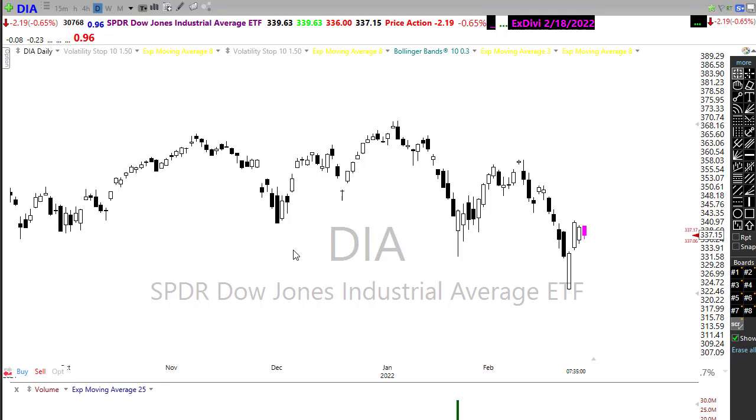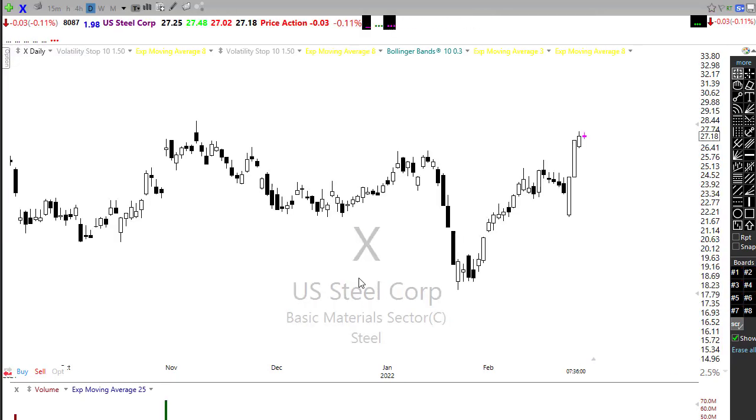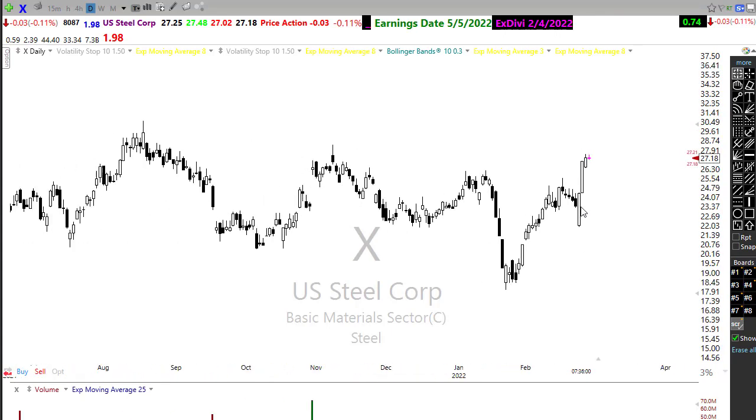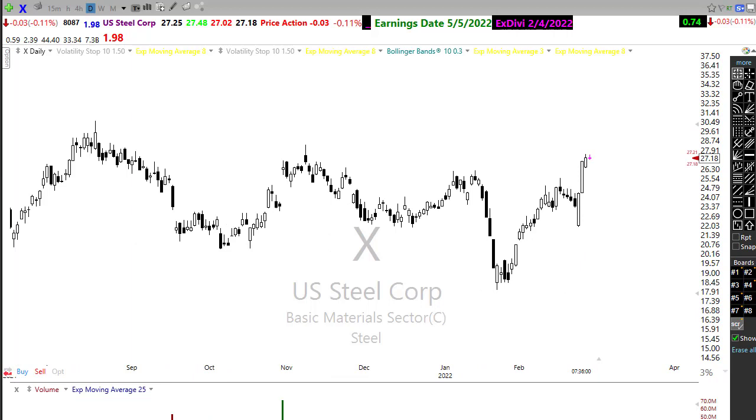As you guys know, I'm going to cover some of the same stocks as we did yesterday, but let's take a look at steel here, for example. Steel has been really strong the last few days. Now, I wouldn't want to chase anything in steel. U.S. Steel, pretty strong here in that price move, just moving straight up.